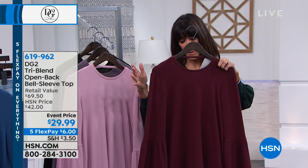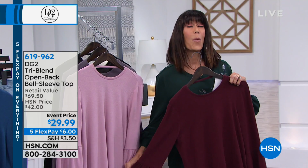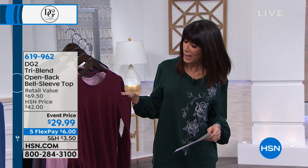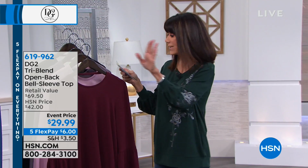And if you have the HSN card, what is it? Oh, it's $5. Wow. So we're going to go through all the colors, but this is one I would tell you, do not buy just one. This is one you want to pick up in as many different colors as you possibly can while we have them available. It is sized extra small through 3X. We'll talk more about the design, but let's go through the colors first.